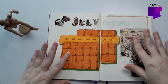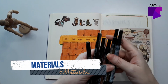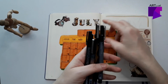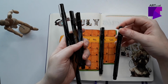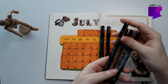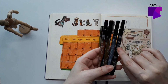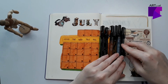Let me show you real quick the materials that I used this time around. So first off, I use a lot of my Prismacolor markers and fine liners. I use the 05 fine liner and also the C marker. And the rest are brush tips that I used. Again, I'm trying to stick with the theme and using more earthy tones. So I just have my black, my gray, and 2 brown markers that I have from Prismacolor.